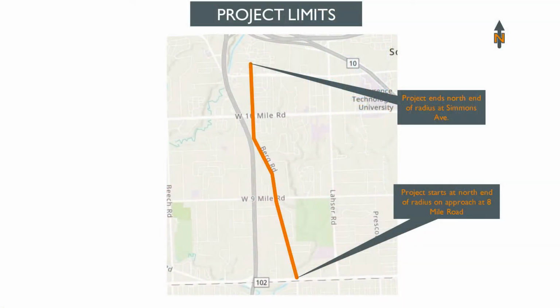The total project cost is estimated at $5 million, and the city's portion of that comes from our road bond construction funds. This is a project that's funded with federal dollars, so we have majority federal dollars to see this project forward, and then we've got some bridge funds, some federal and some state bridge funds.